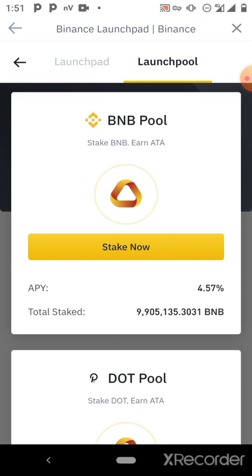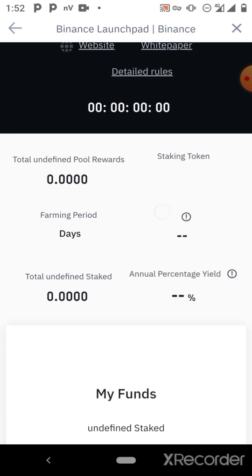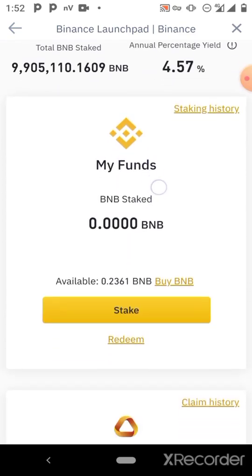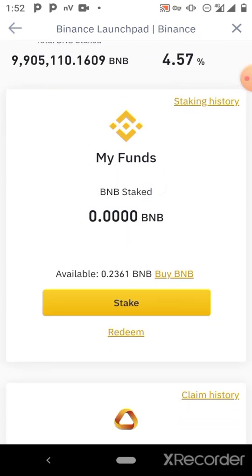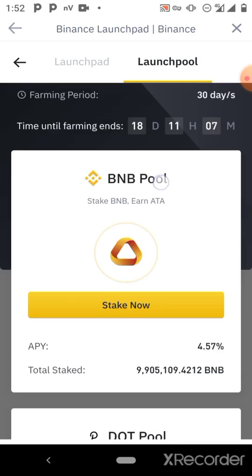But because BNB is not a stable crypto and the price has been going up and coming down, for some personal reason I decided not to stake BNB. If you want to stake BNB, all you need to do is click on stake now, right? When you click on stake now, it will show you your funds, the available BNB you have, then you click on stake. If you don't have BNB, you have to buy. But I'm not staking BNB, I stake BUSD. So I'm going to show you guys. It's very simple, very straightforward.